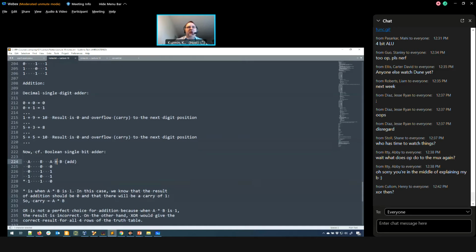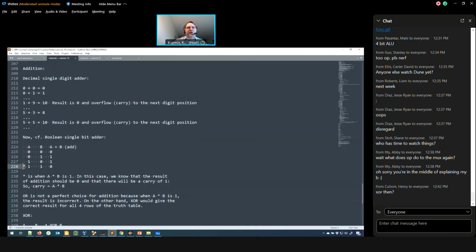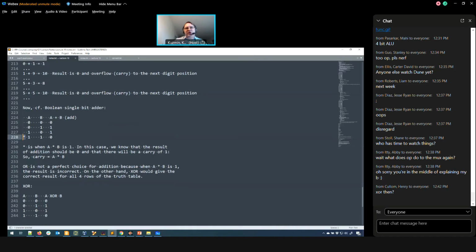So we know that the result of addition should be 0 here, and OR would give us 1. And the result of adding 1 and 1 would be 0, and there is a carry, of course. But either way, we have to come up with something else. OR is not the right choice for addition. And then we can just try some other Boolean operation that we talked about before, and someone already guessed it correctly. It's XOR.